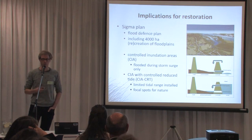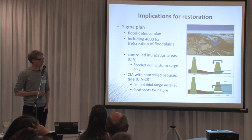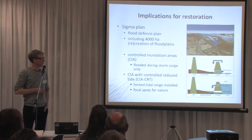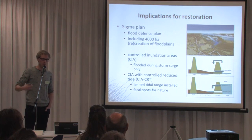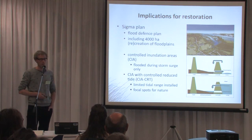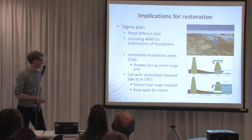But as we try to make the most of it in an ecological sense, some of these areas are designed to be controlled inundation areas with a controlled reduced tide. By having openings in the inner dam, water is allowed into the inundation area for every tidal cycle. So you kind of get a buffered tidal area between the inner and the outer dam. And those are, of course, very interesting for wetland habitats.